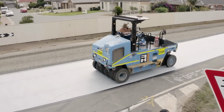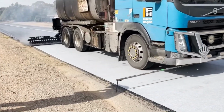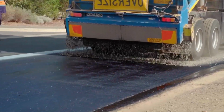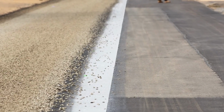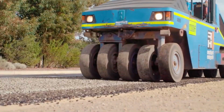The integrated grid adds structural strength, helping delay reflective cracks and resist surface rupture. It also improves seal coat stability by limiting bitumen movement and enhancing aggregate retention. Flexible and easy to install, the Chip Seal Grid is ideal for highway and rural road rehabilitation projects, delivering durable, long-term performance.